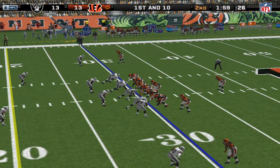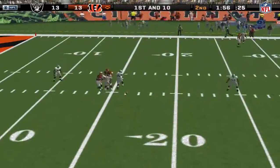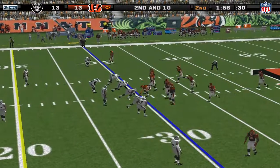Dropping back to pass on first down. With the pass, broken up. The pass falls incomplete. Worley on the coverage. Second and 10. Ball on the 30-yard line.